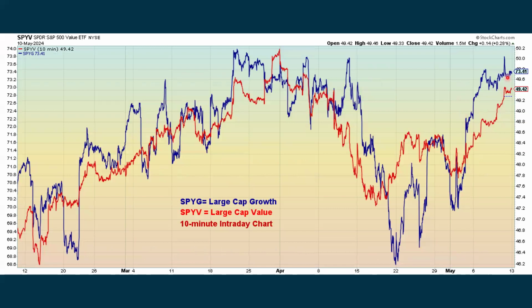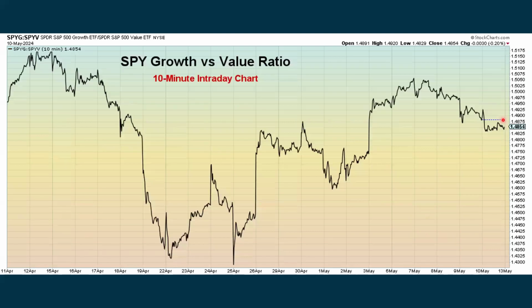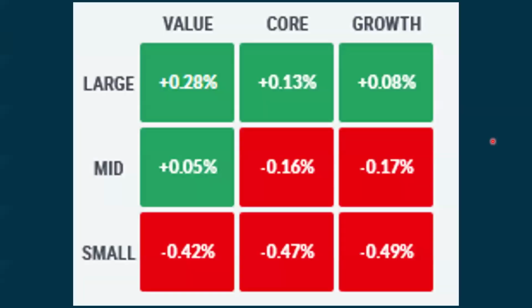We are seeing where growth continues to outperform value intraday, and that's maintaining things a little bit more positive. We're not seeing that on the end of day charts, but we're seeing it intraday. With the growth to value ratio for the S&P, it was actually down, but it's not really showing an awful lot of weakness. On our end of day charts, growth was up, but up quite a bit less than value for the large caps. It was down for the mid caps and down more for the small caps.